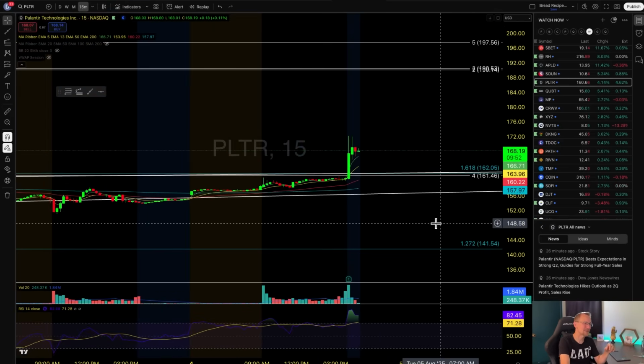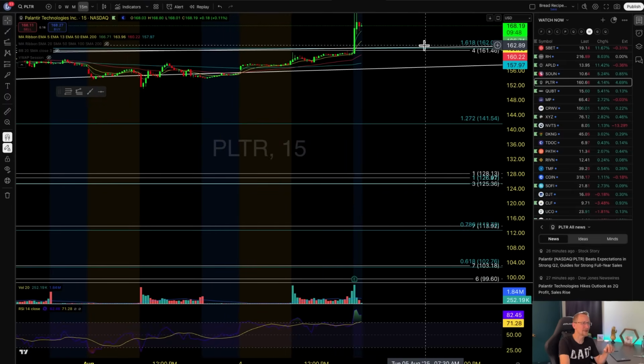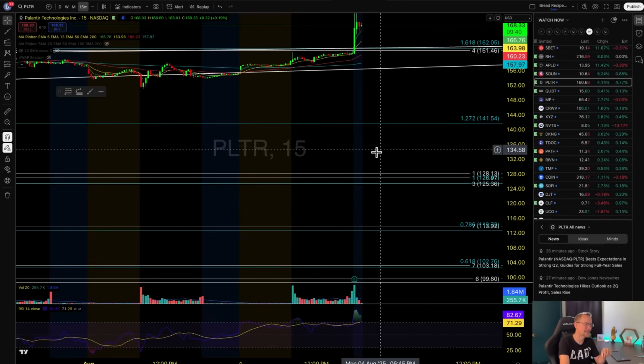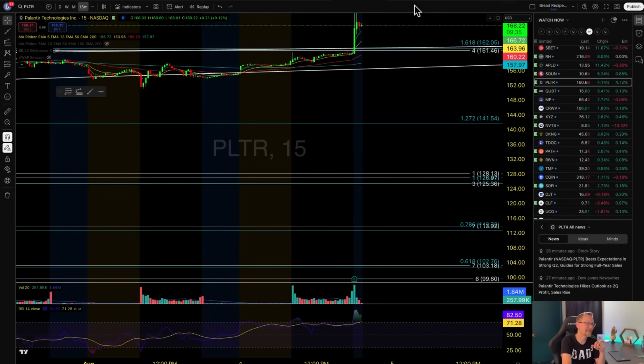If instead this thing rolls over and gives up, we have 141 to the south, down below 161, and this trend line that's on here as well that happens to be about 156. And then all the way down here, the next solid support that we get, where we have a bunch of things tangled up here, is about 125 to 128 for Palantir.